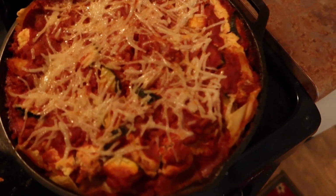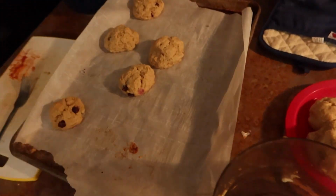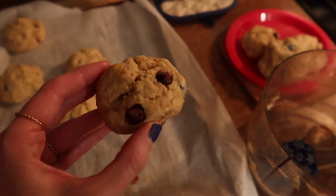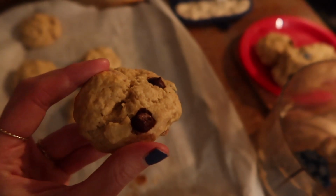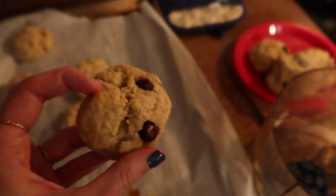So this is my lasagna. It turned out really, really good. The cookies, again, are tasty, but they're more like a biscuit than a cookie. So I'm going to have to make chocolate chip cookies maybe in a week or something, and make sure not to do too much flour this time.